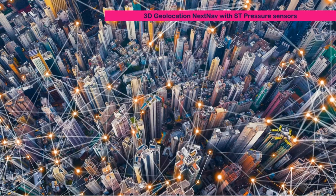In an increasingly urbanized world, 2D location technologies are no longer capable of delivering compelling user experiences, finding people, places, or assets in tall buildings, or providing actionable location for critical safety services. I'm here today to talk a little bit about how Nextnav and ST are enabling powerful new 3D location capabilities and elevating the blue dot into the complex world we live in.